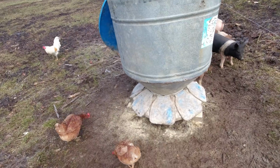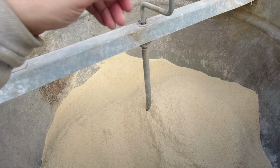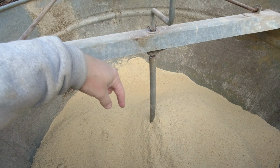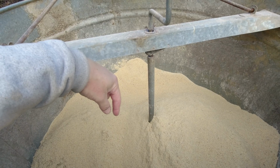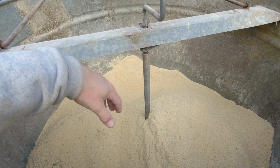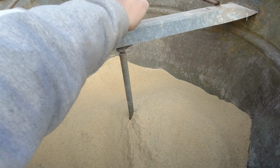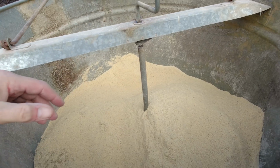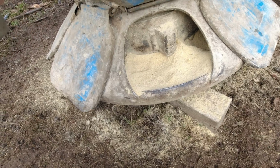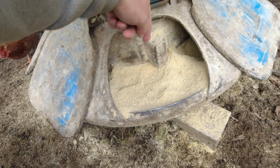But the way these things work, big hopper, you just pour your feed down in here. This handle right here, there's a gate. I'll show it in just a second. There's a gate at the bottom of the cone that regulates the flow of feed through the bottom and into the trough. So you can adjust this up or down and adjust your flow rate on your feed. And then down here at the bottom, the feed just falls down. This is the gate right here. It slides up and down.